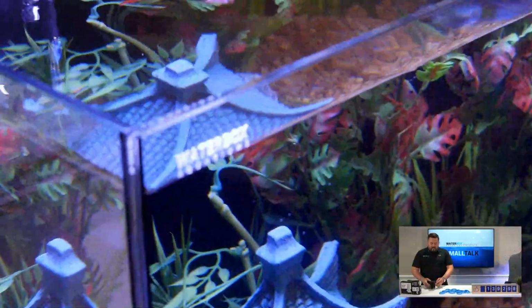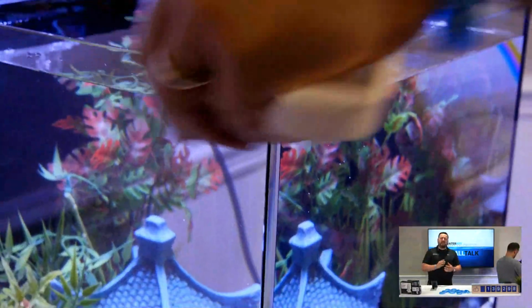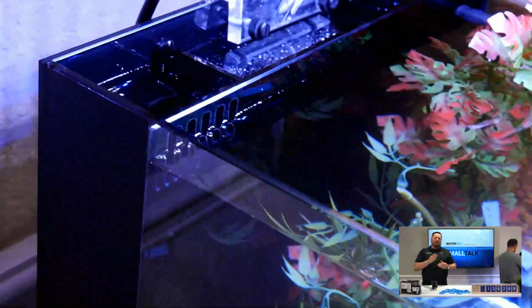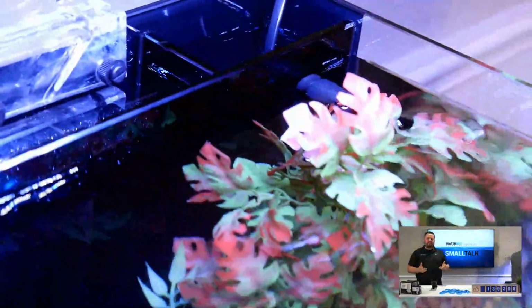Man, I always like to wipe it down a little bit. For those of you just joining us, we just completed building a Waterbox Cube 7, Betta Mansion, as we're calling it. It's a perfect tank for a betta fish. We did this whole entire setup for less than $130 retail.